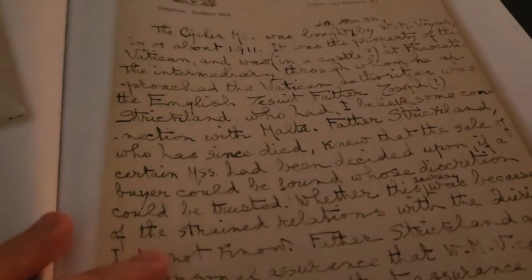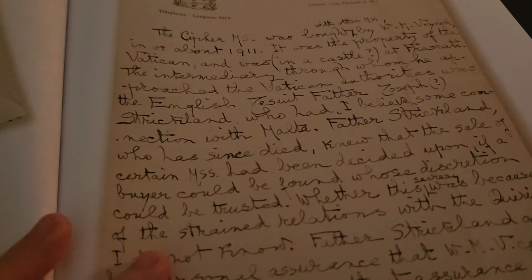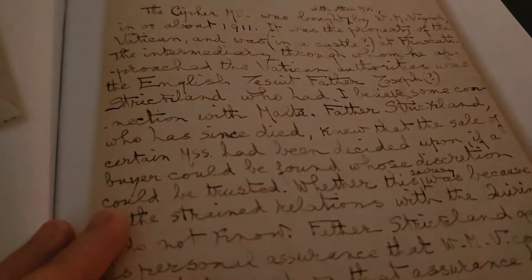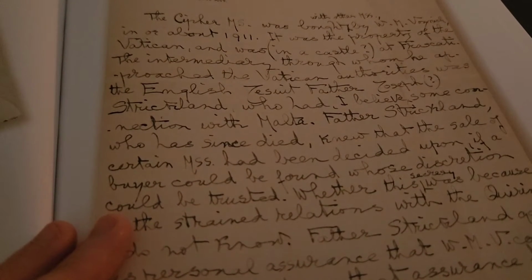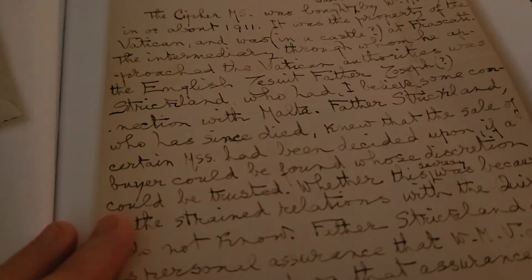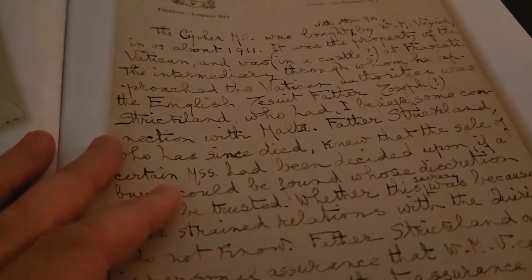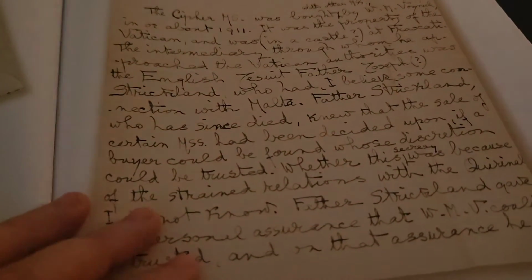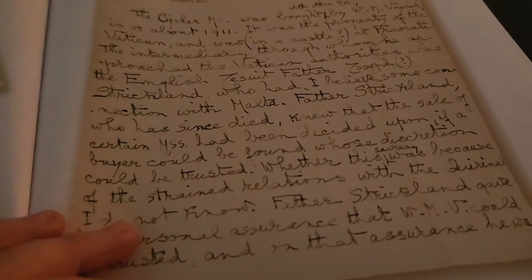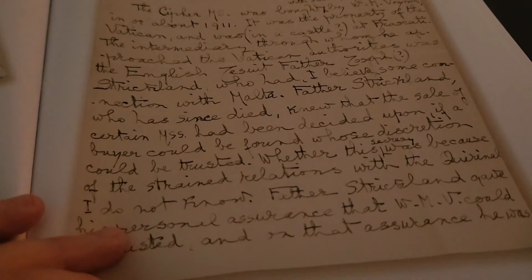the cipher manuscript was bought with other manuscripts by Wilfrid M. Voynich in or about 1911. It was the property of the Vatican and was in a castle at Frascati. The intermediary through whom he approached the Vatican authorities was an English Jesuit, Father Joseph Strickland, who had, I believe, some connection with Malta. Father Strickland, who has since died, knew the sale of certain manuscripts had been decided upon if a buyer could be found whose discretion could be trusted. Whether this secrecy was because of the strained relations with the Quirinal, I do not know.